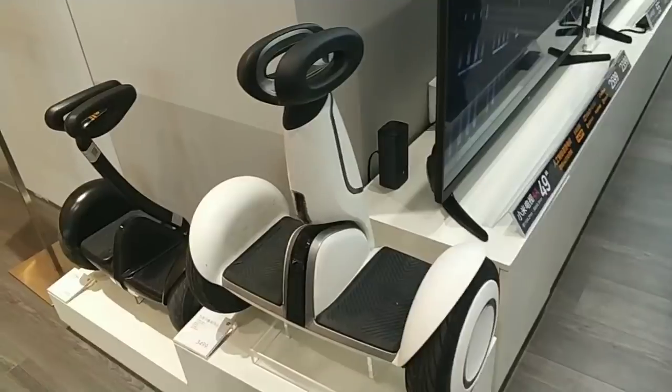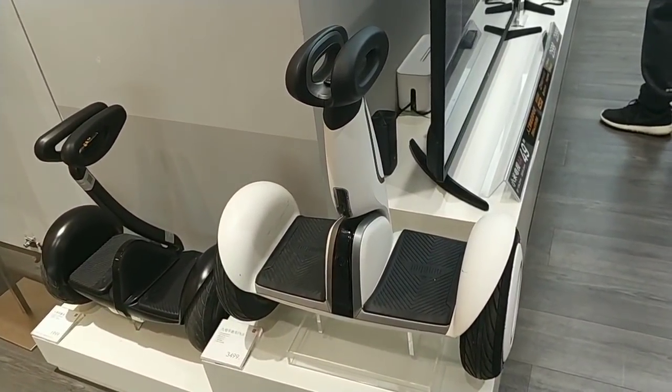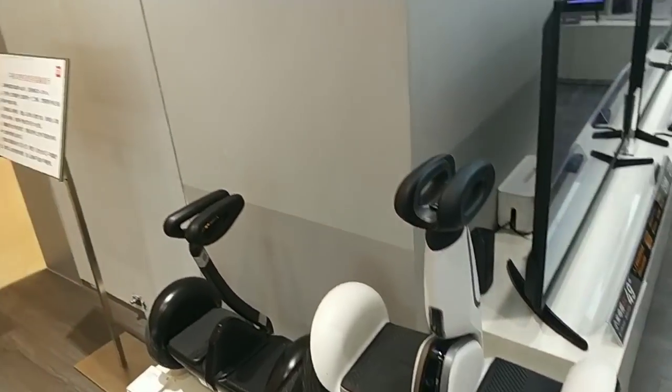Lastly, we have the Segway Ninebot hoverboards. Okay, so we have fully toured you around the Beijing store of Xiaomi.